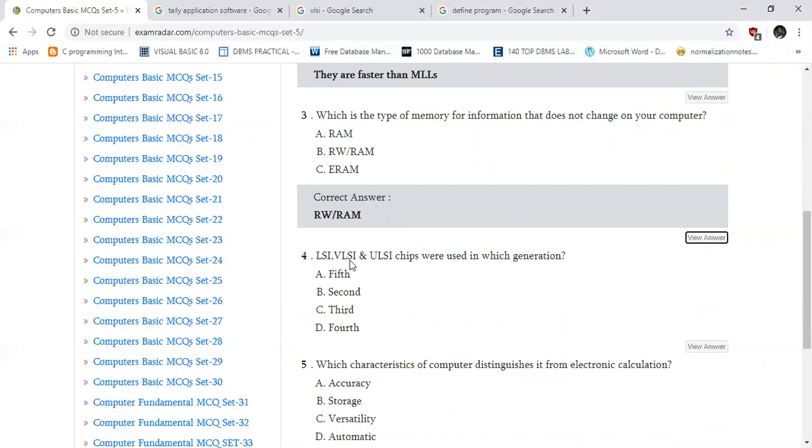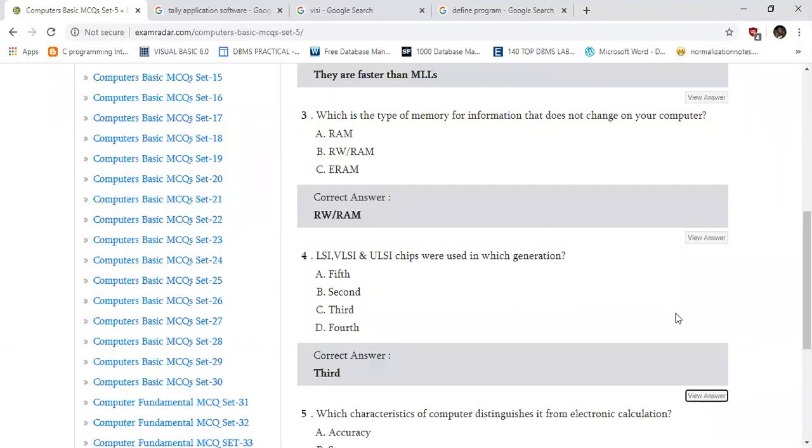All right, so LSI, VLSI, and ULSI chips are used in which generation? We saw a similar question before. Third generation? Yes, all right, Shakira, do you agree? Joy? Do you agree that it is third generation, number four? We came across a similar question. You agree that this is third generation? No, miss. All right, so what's your answer? Second. Second, all right, let's see. So it is third generation.